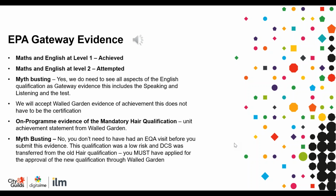Just a little bit of myth busting, because we get asked this quite often: what evidence demonstrates an attempt? It's an attempt of all components. Within English level 2, you've got your speaking, your listening, and your reading and writing. So it's an attempt at all those different aspects. You might have passed one of those elements but failed another, and that is then showing your attempt at that stage for your evidence.